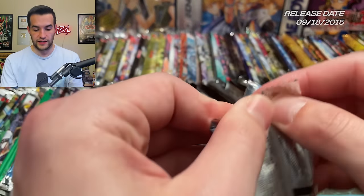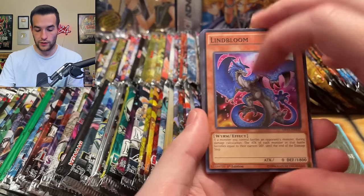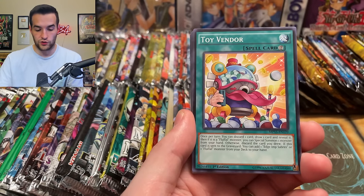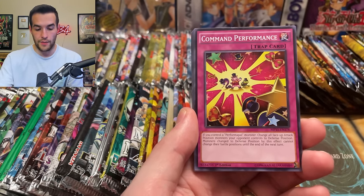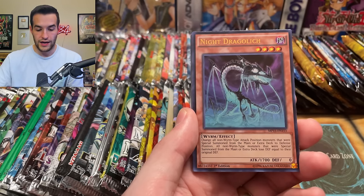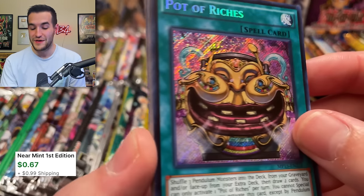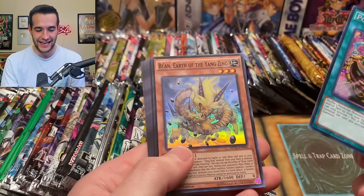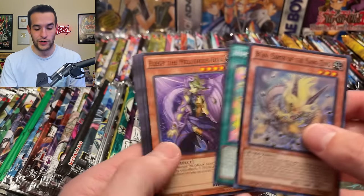Mega 10, 2015. Let's pull something big. I don't know what's in 2015 Mega 10, so I don't know what can be big and what won't. Lynn Bloom. We've got the Toy Vendor Classic. Sylvan Water Slide. The Battle Guard King. Command Performance. Fluffle Bear. Galaxy Tyranno. Knight Dragolich. Pot of Riches. We meet again. Pot of Riches. At it again. Brian Earth. Lousy toy. All right.